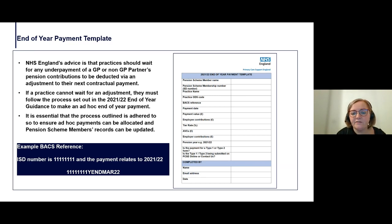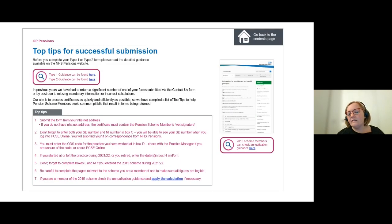It's all set out in the end of year guidance that we sent out last week, and that shows you the steps to follow, including the back reference format, so at an individual GP SD number level and the year that the payment relates to, etc. So if there are to be any ad hoc end of year payments made, then we would really plead with you to make sure that you follow the process so that we can get these allocated as quickly as possible, and the pension scheme members' records can be updated and the certificates processed. So that's the end of year payments.